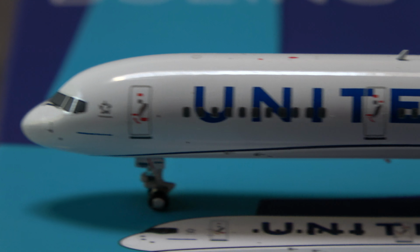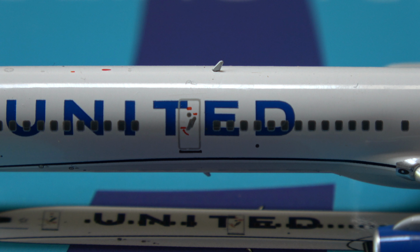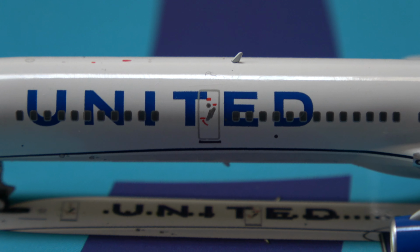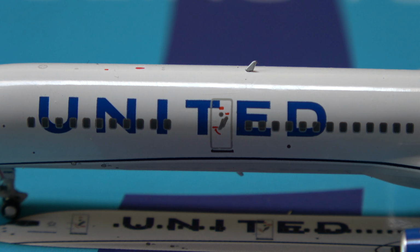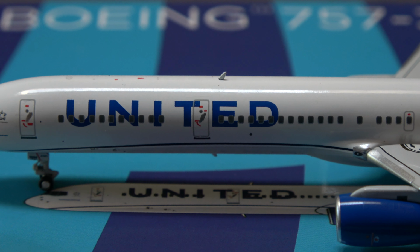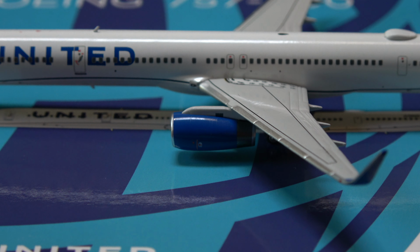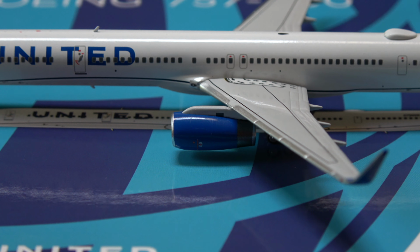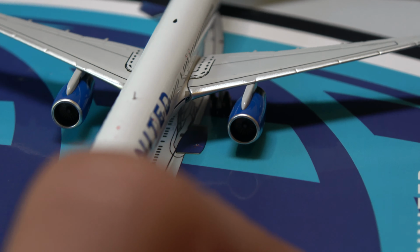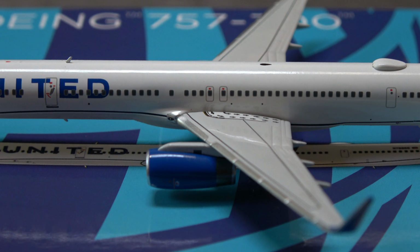Main door there, L1 door. United titles looking fantastic. Seems like the plane's just a little bit dirty. There we go. Antenna on the top there, looking very nice. L2 door. This is a long one, boys. You can see it's a nice stretched front part there. Coming up to the wings, got the beautiful engine. These are the Rolls-Royce, I believe. I hope I'm not wrong about that, but correct me if I am.